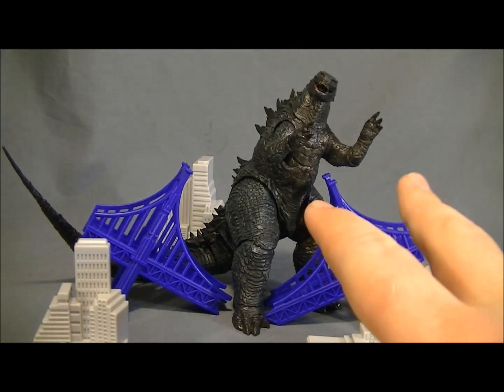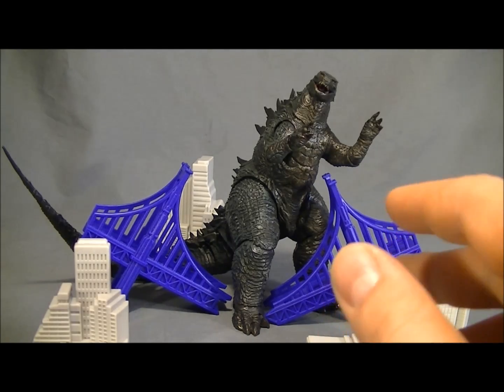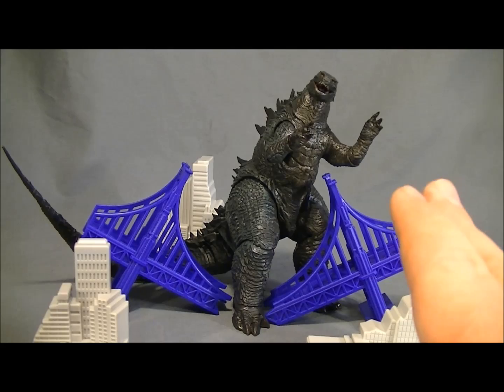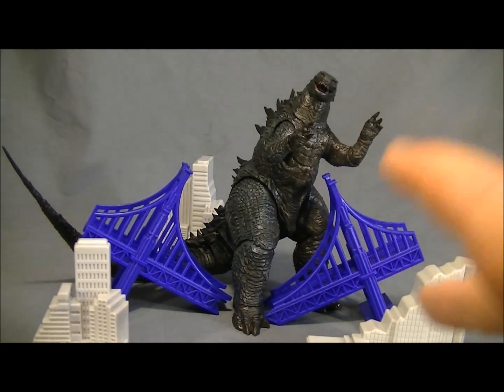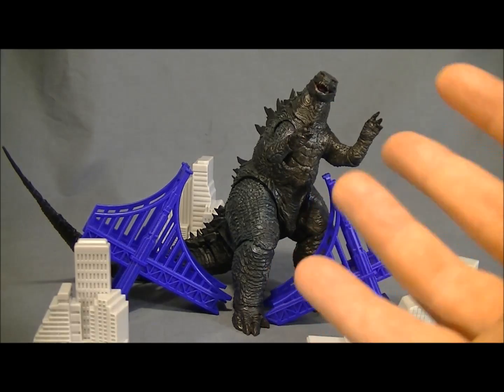So overall with the Neca Godzilla, I think they did a really standout job with their first Godzilla. I think it's got a really great amount of detail on him, the articulation's great, and it is a very good alternative for the MonsterArts line, especially at the cost that this guy came out with. I think it's just phenomenal. Neca, again, just showed how good they are at making toys.